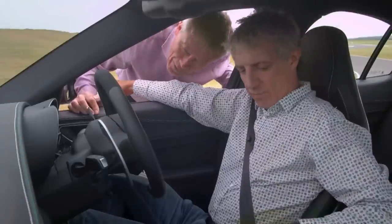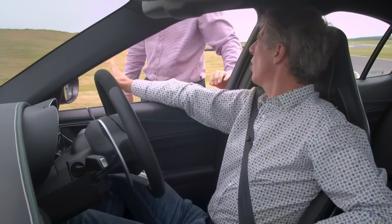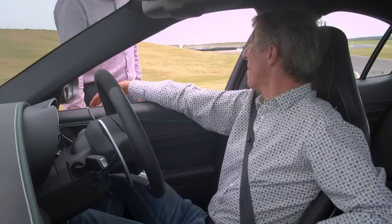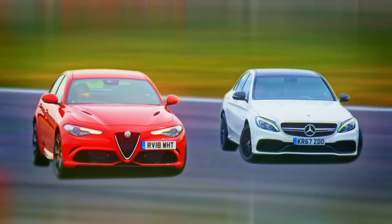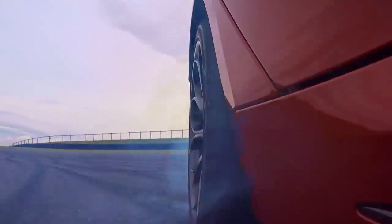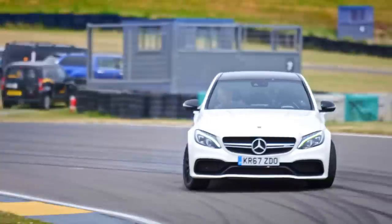Were you in sport mode or anything? No cheating. In normal. And it was exactly 100 miles an hour. That is much bigger than I thought. I mean, that's amazing, isn't it? So, surprisingly, it's 1-0 to the young pretender. Join us later when things turn a bit smoky and the Merc has the chance to reassert its authority.